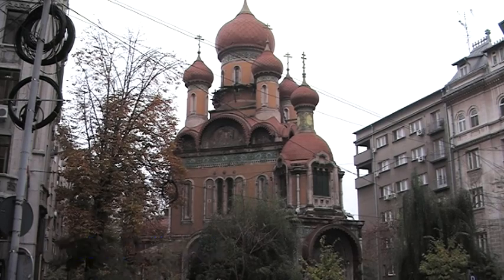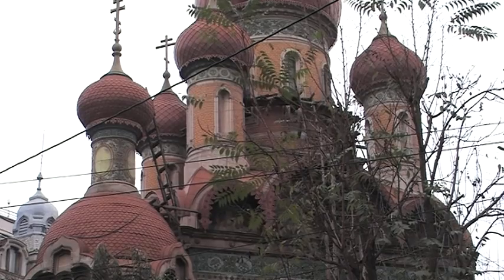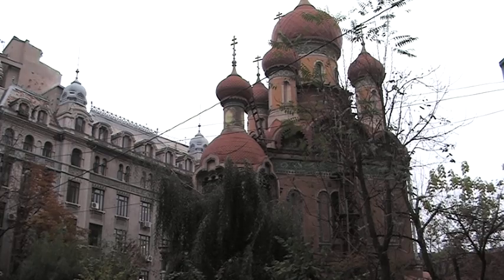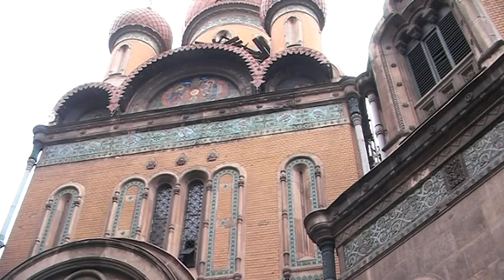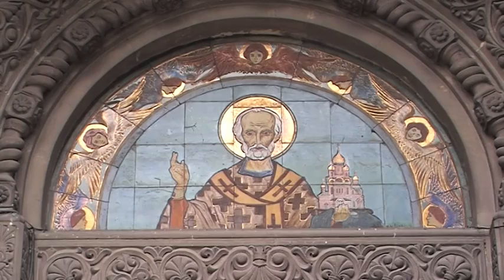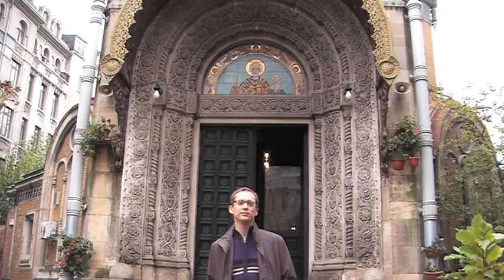Behind Piata Universității is what's known colloquially as the Russian Church. Officially it's the Students' Church, but for two reasons it's known more commonly as the Russian Church. The first reason is obvious, it looks very much like a Russian church. The second reason is that it was completed in 1909 with money donated by the then Russian Tsar Alexander II. It's also said to be an exact replica, a smaller replica, of the Angkor Cathedral.